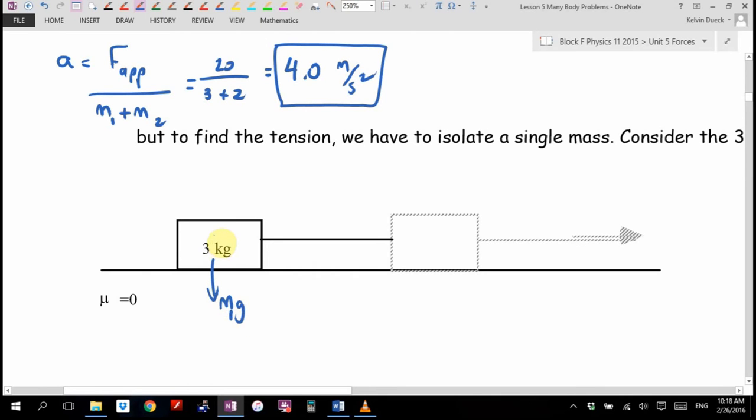And that was M1G. What else? Normal force number 1. Yes? And what else? Tension. Which way is that 3 kilogram mass accelerating? Who's winning in this picture? Which force? Which way is it accelerating? To the? So which force is winning in this picture? Okay. Who's losing? It's a trick question.